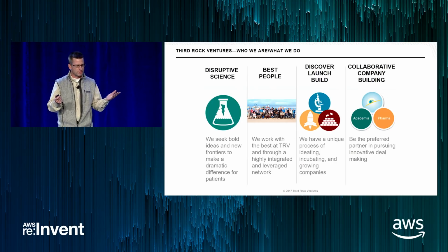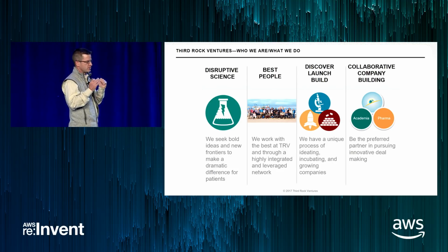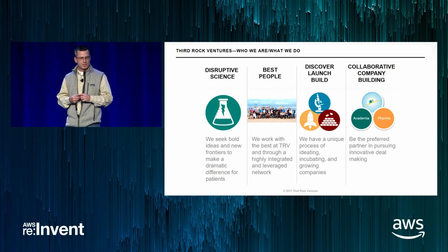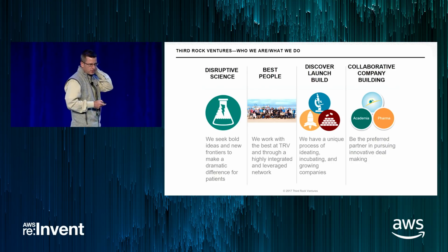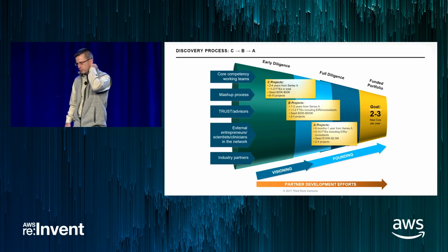And the process is pretty straightforward, right? We take really disruptive science, whether that's cutting-edge genomics or state-of-the-art computational chemistry. You marry them up with the best people, and then you mix that all together in a process that allows these components to work together in a robust way. And the best people don't just mean the tech people, right? It's also the best scientists. It's the best BD people, right? All these sorts of things come together to have a company that not only is there on a given day, but can be here 15, 20 years from now, which is the mandate that we have at Third Rock.